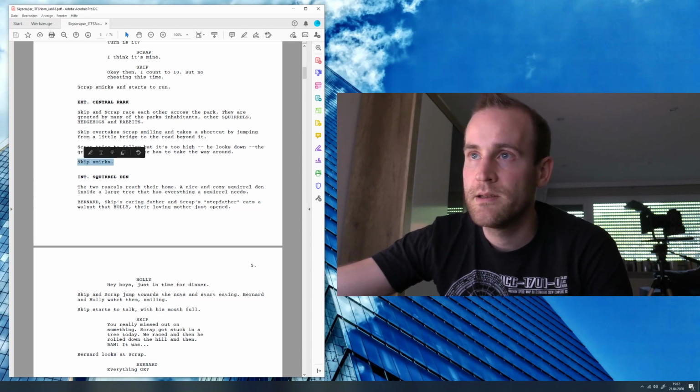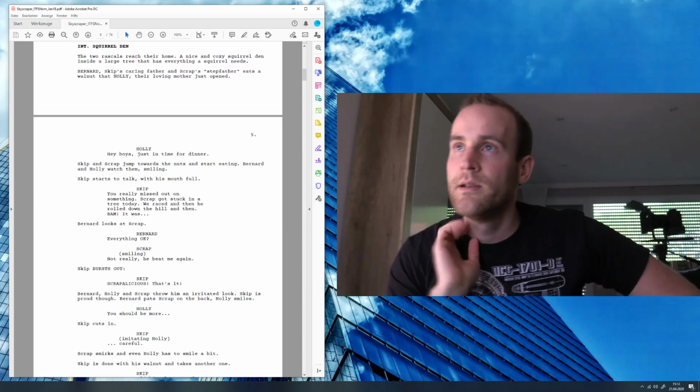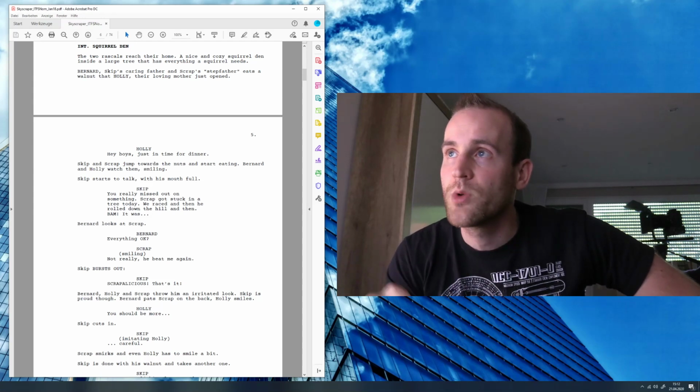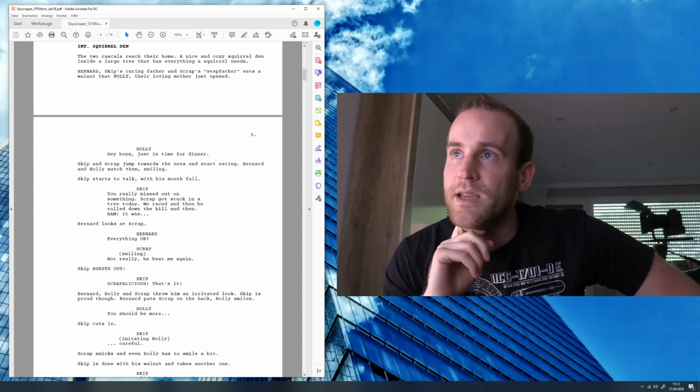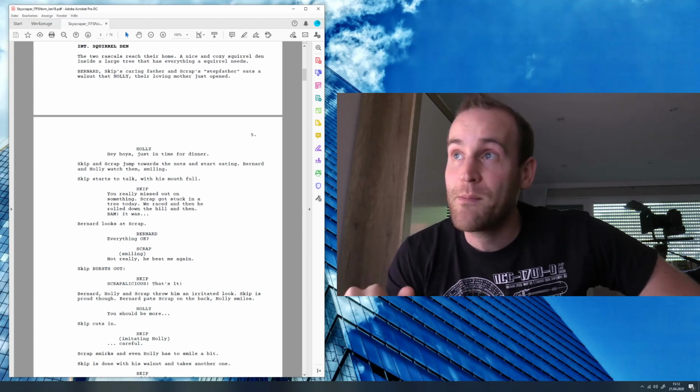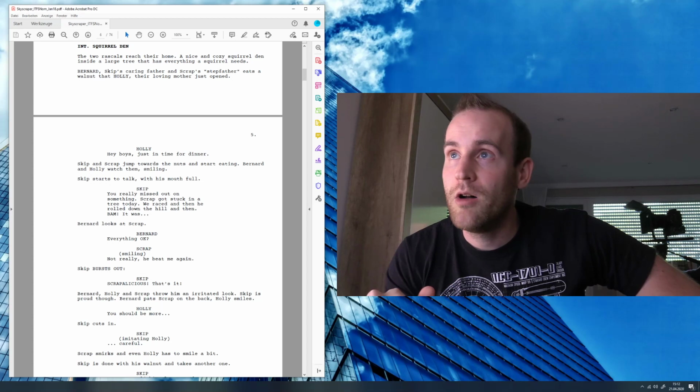Skip smirks. Interior Squirrel Den. The two rascals reach their home. A nice and cozy squirrel den inside a large tree that has everything a squirrel needs. Bernard, Skip's caring father and Scrap's stepfather, eats a walnut that Holly, their loving mother, just opened.